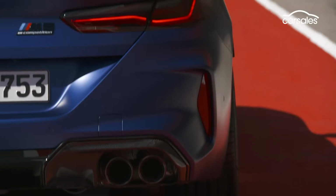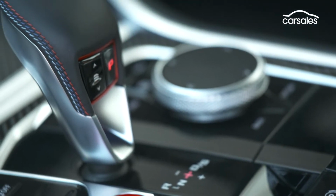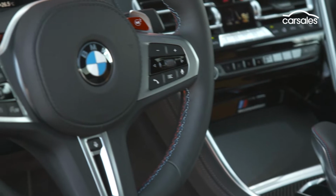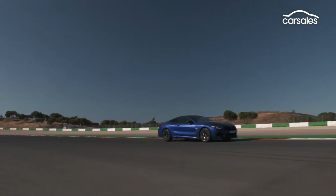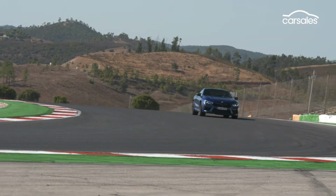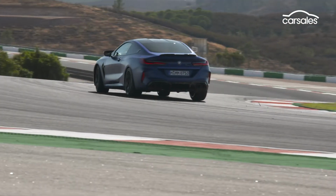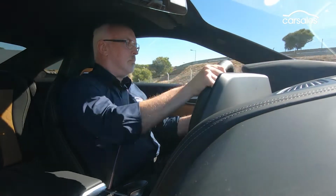The M8 Competition isn't all about the engine, however. An 8-speed ZF automatic and BMW's xDrive all-wheel drive setup with an active M differential work together for excellent straight-line traction. BMW engineers have tuned the M8 Competition chassis for adjustable handling. The car will understeer or oversteer according to the driver's choice, and too much throttle or easing right off into a bend will bring the tail out, but in a secure, predictable arc.